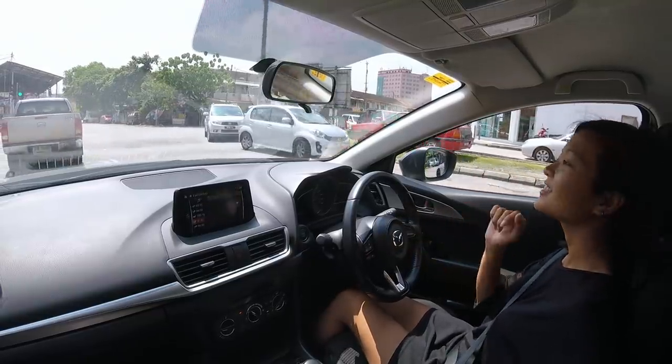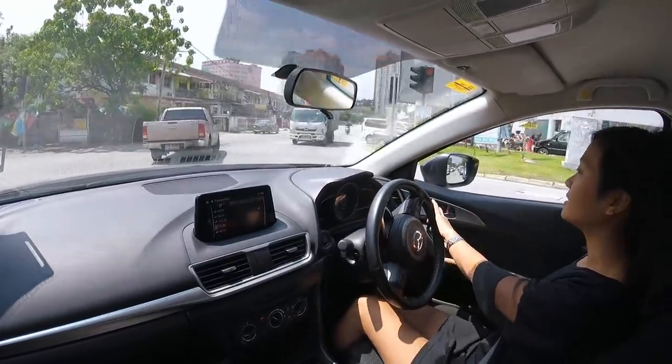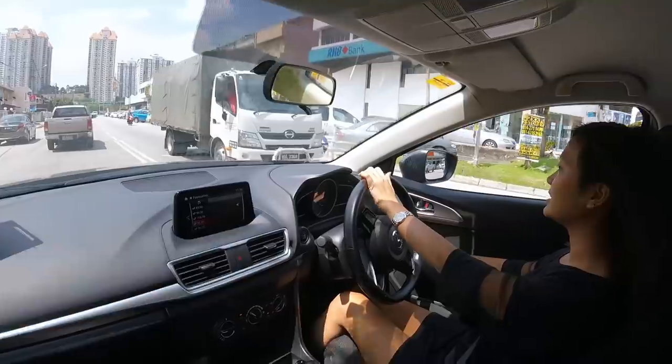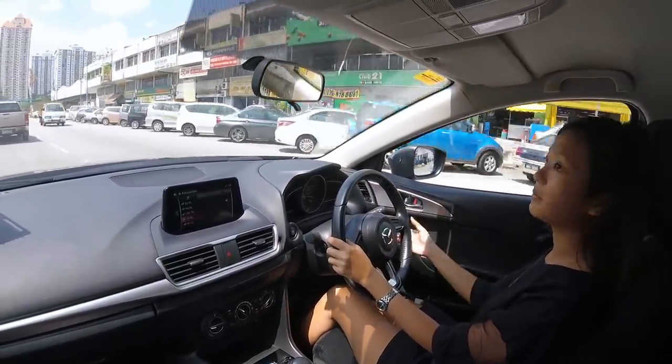What I don't get is why car designers like to put the buttons here. I don't actually like the buttons at the top, but maybe it's because I can see it like that, so I know what I'm pressing and what I'm not.